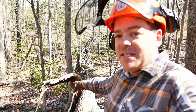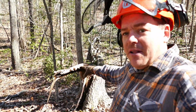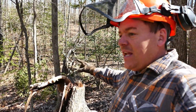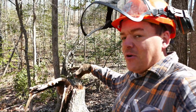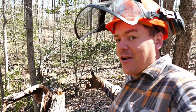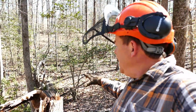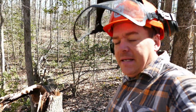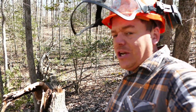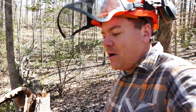But obviously I was standing where that part there popped back, so that could have gotten me right in the gut. Fortunately, I had the foresight to stand on the uphill side after I cut through a little bit, and I heard it crack a couple times. And anyway, I'm glad it's on the ground, glad I'm not hurt, the equipment's not damaged, all is good, but that could have gone really wrong.